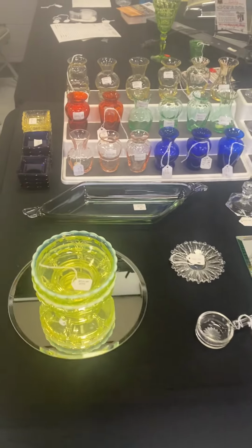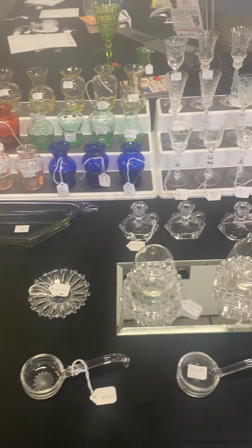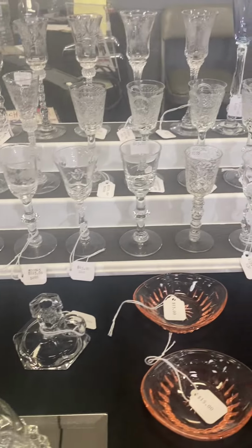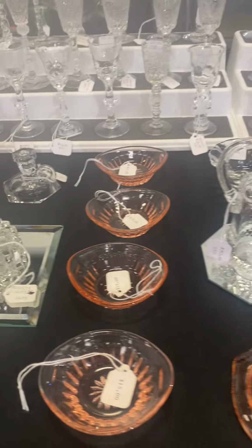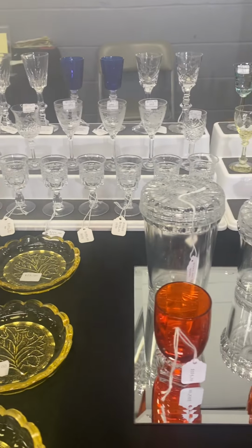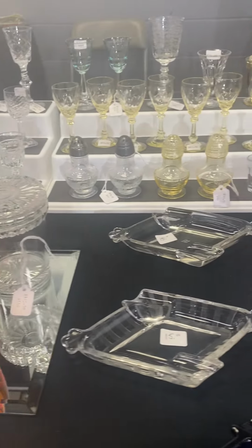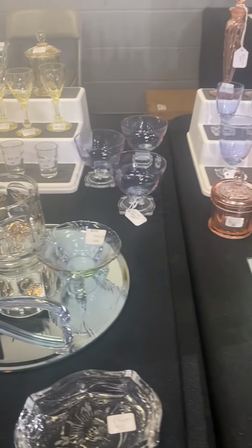So if you're ready, I'm going to show you my front tables. If you see anything you're interested in, you can call, text, or email me. We'll go kind of slow. So you can see this is front table number 1. As you saw just a second ago, we have a lot of favorite vases, cordials. I won't be putting a lot of comments here. I figure pictures are worth 1,000 words. That's the first table in the front of the booth.